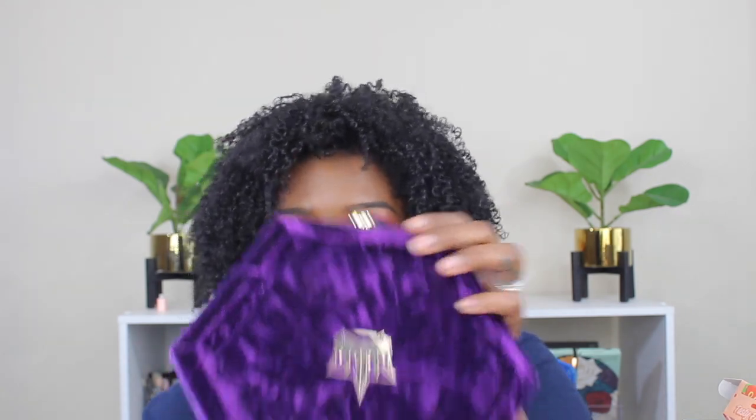Okay, this one, don't come at me for it, but I don't like this palette because I just could not stand the color story. I did not like the color story. No.